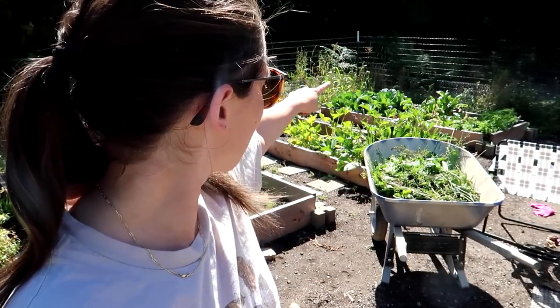A wheelbarrow full of weeds, I would say, is a good day's work in the garden. I wanted to make it past the corn and around the other side, but the hornets have arrived in the cabbage patch, so it's time to call it a day for now.